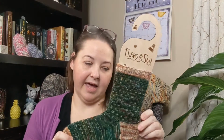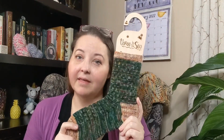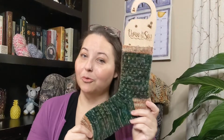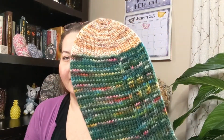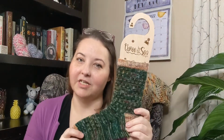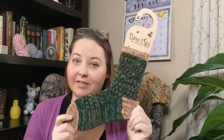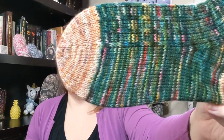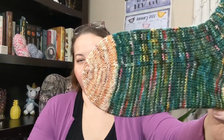Usually I make my socks with 64 stitches, and I use a US 1.5 needle, which I think is 2.5 millimeters. I did a standard heel flap and gusset, and then I did what they call an umbrella toe. Actually, Kay Jones calls it an umbrella toe. I knit a pair of socks that she designed last year with that toe, and I've pretty much adopted it for a lot of my socks because I love how rounded it is, and it doesn't show the decreases like a normal toe does.